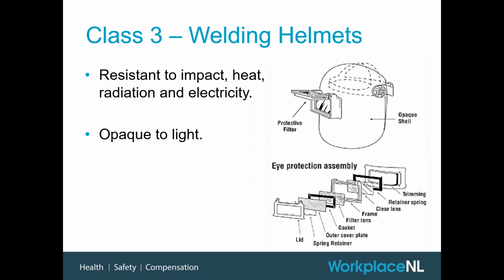Class 3 is the welding helmets. Welding activities, including plasma arc cutting, gouging, and oxy-fuel cutting, will require the use of a welding helmet. The International Agency for Research on Cancer has classified welding fumes and UV radiation from welding as a group 1 carcinogen. That is the agency's designation for agents that carry sufficient evidence of carcinogenicity in humans. So it's important, of course, to have the appropriate eye and face protection.